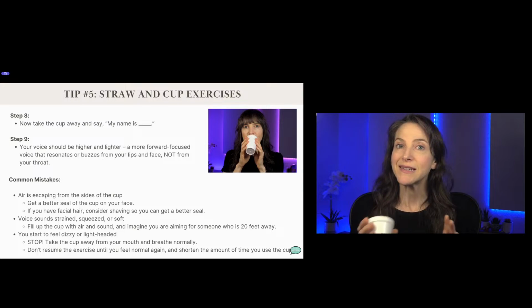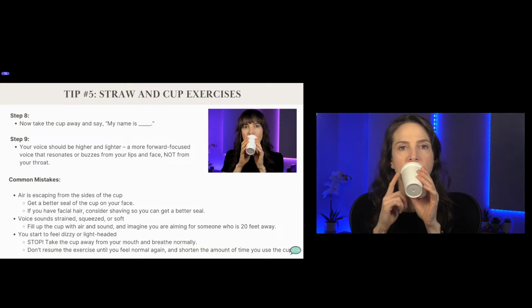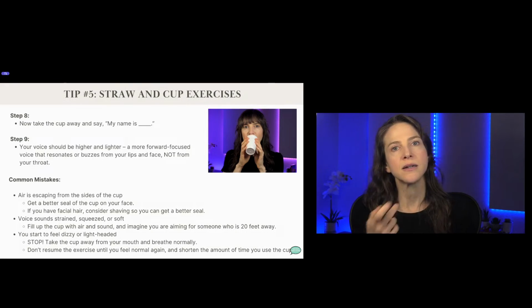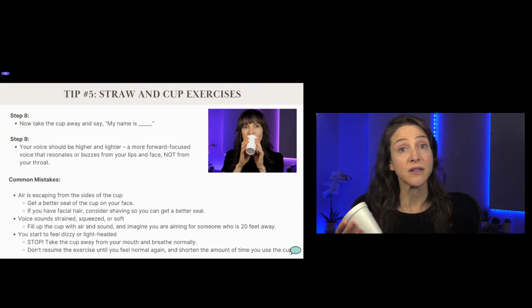Now, some common mistakes that you might encounter: air escaping out the sides of the cup. So just make sure you're getting a better seal. You might need to use 2 hands. If you have facial hair, you might want to consider shaving your facial hair so you can get a better seal because the facial hair might get in the way.